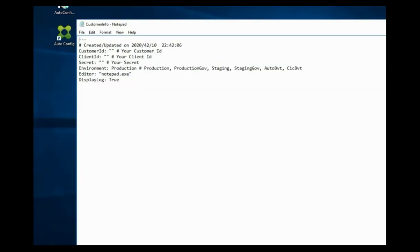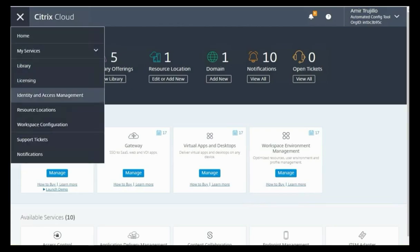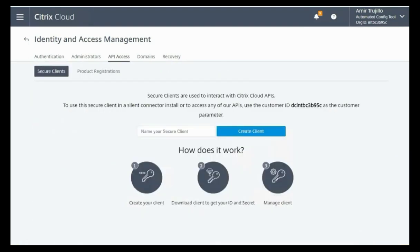Let's start with the initial configuration of the tool, and first with the customer info file. Here we need customer ID, client ID, and client secret. On the Cloud Console, go to Identity and Access Management and move to the API Access tab. Here we can find the customer ID, and also we're gonna create the secure client.